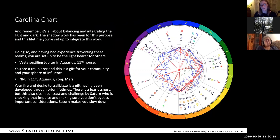And the 11th house is your tribe. It's your sphere of influence. It's your community. So North Node in the 11th house, North Node being your soul's purpose, your dharma. In the 11th, your North Node is in Aquarius conjunct Mars. So again, 11th being your community, your tribe.